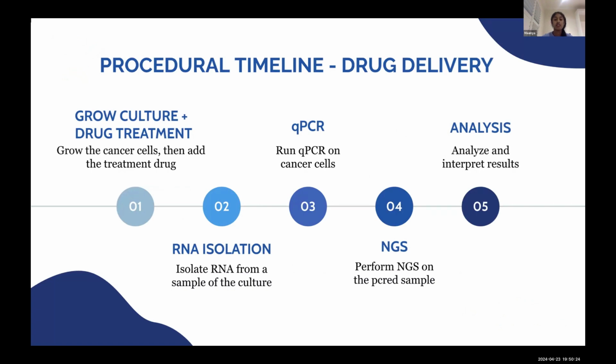Then a second step would be RNA isolation. In this step, we would isolate RNA from a sample of our cell culture to use for qPCR and NGS. Our third step would be qPCR, which we would run using the samples that we collect from RNA isolation. And our fourth step would be NGS, which is next generation sequencing. For this too, we would be using a sample from RNA isolation. And finally, we're going to analyze all of our data and results that we get from RNA isolation, qPCR, and NGS.